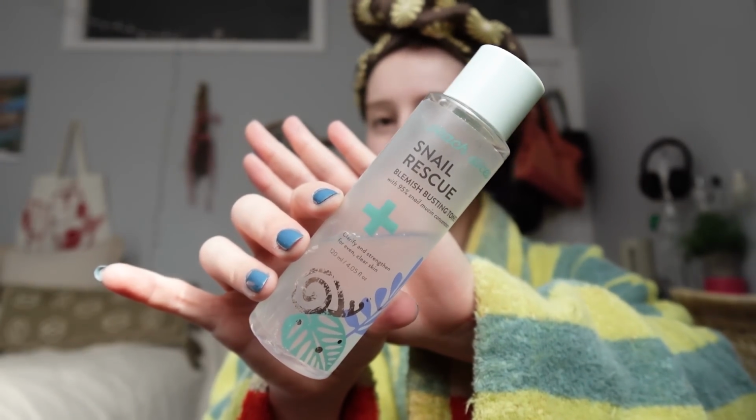Step number one for my morning skincare routine is this, okay beauty guru, Snail Rescue Mucin Blemish Busting Toner. I start with that, push that into my face. Randomly, this is a great thing. Got this in like a little gift bag one time. Ooh, yeah. Having this little fan is a great addition to any skincare, makeup routine, whatever.